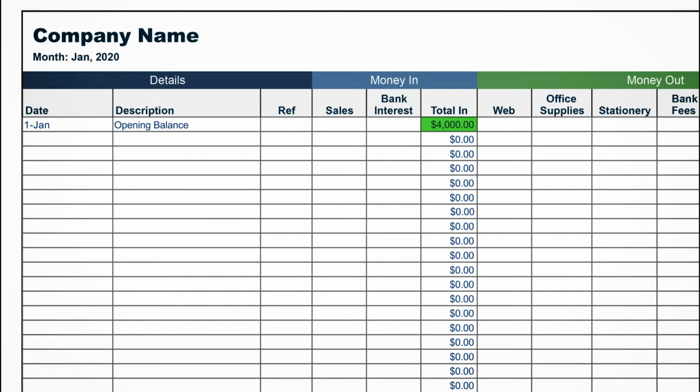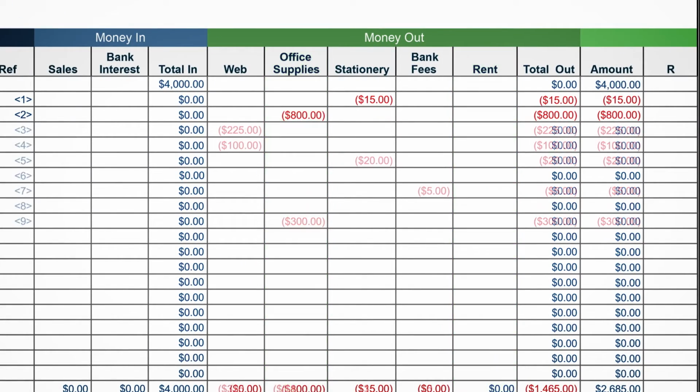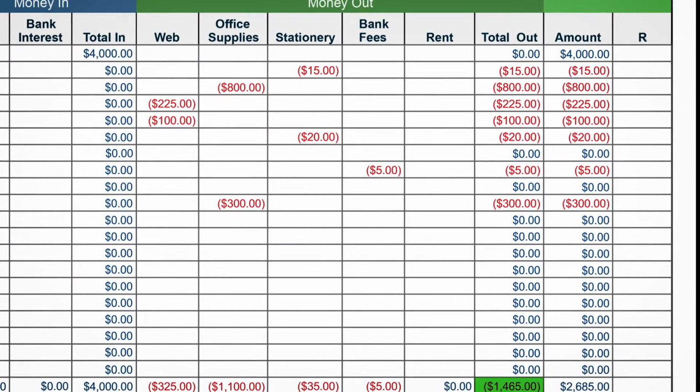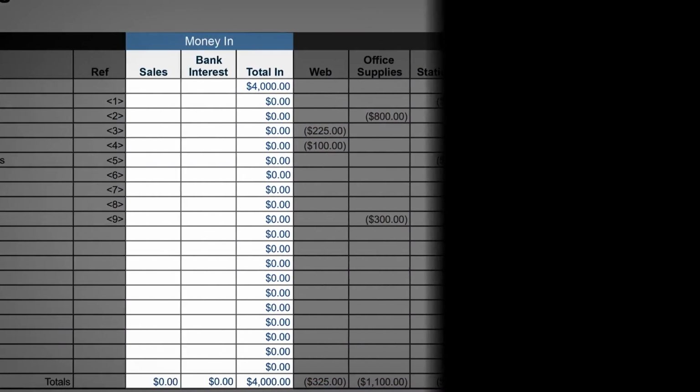Step 3. Let's start by entering your expenses. After inputting your starting balance, enter each expense in the spreadsheet one line at a time. If possible, break them into categories like supplies and rent. This information will be helpful later on when you're wanting to determine things such as overhead or how much you're spending on each product or service. Then we do the same for any money you have made.